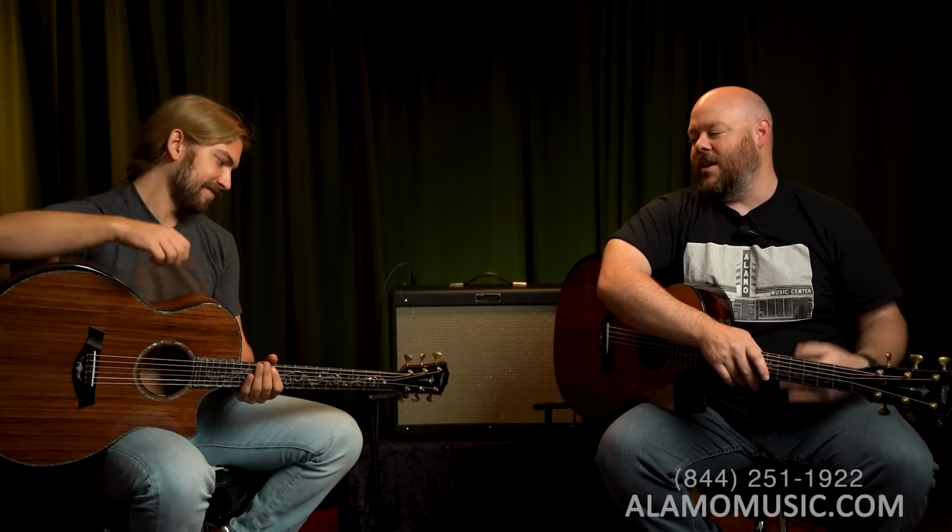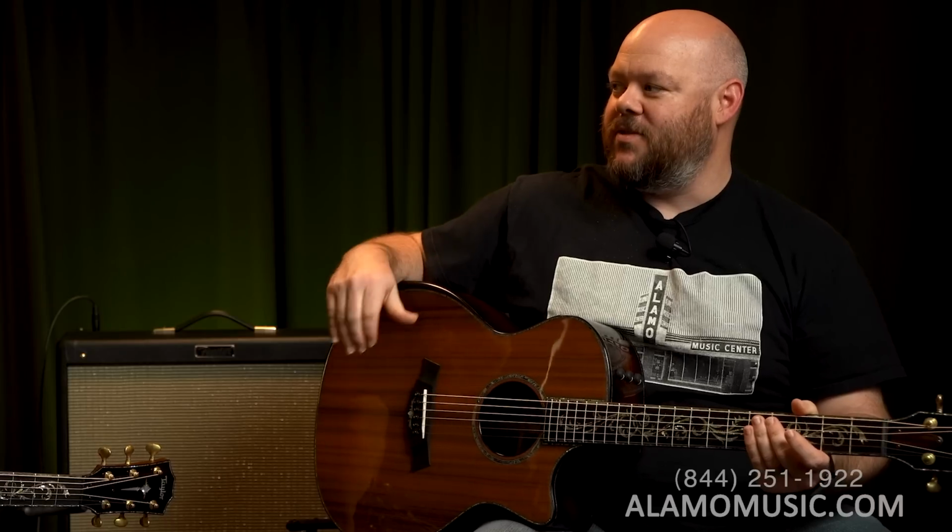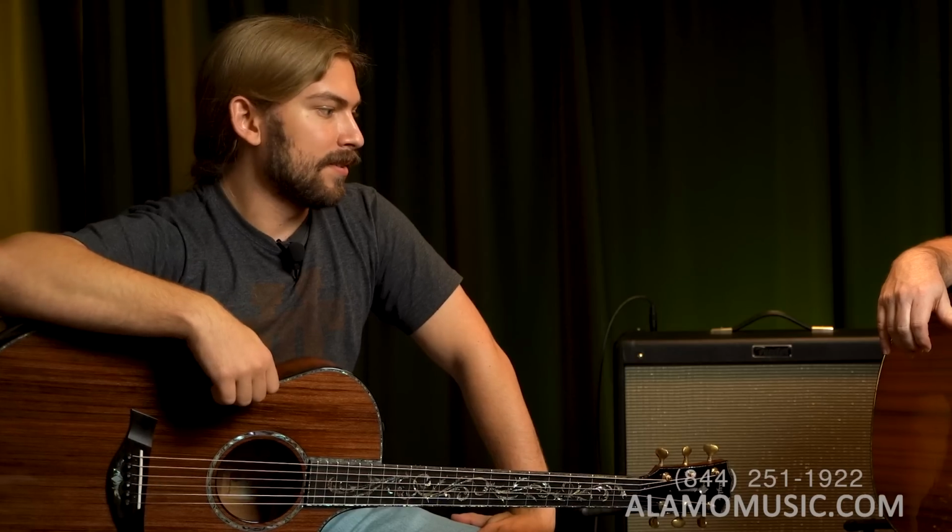So this is $20,000 of guitar between the two of us. Pretty cool. This is the most expensive comparison we've ever done, yes? Yeah. Outside of the piano channel. We have a piano channel. Those are always more expensive. So a $20,000 comparison over there is pretty easy. But these are expensive guitars.